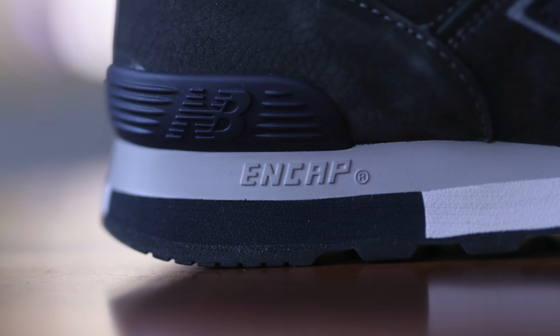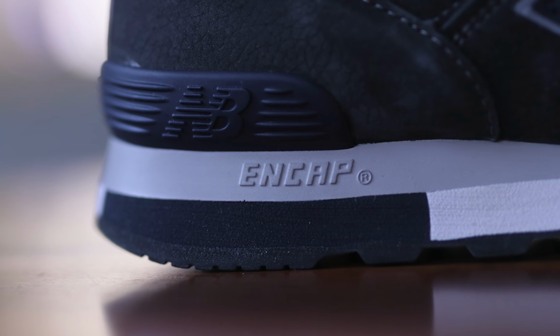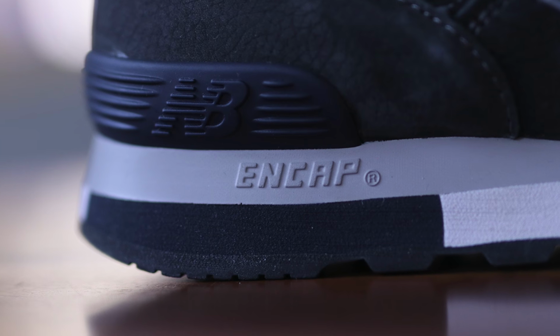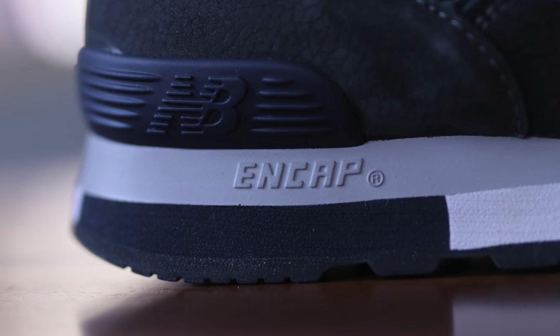ENCAP, for those that didn't know, is short for encapsulated, which features a soft piece of EVA foam surrounded by a hard plastic ring for stability. ENCAP is actually found under the heel inside the midsole and it can't be seen from the outside.